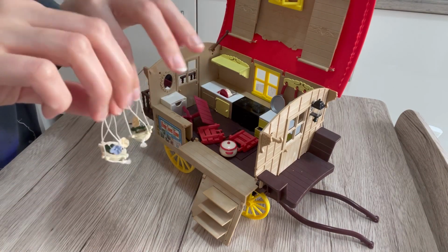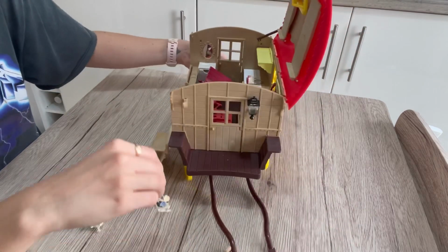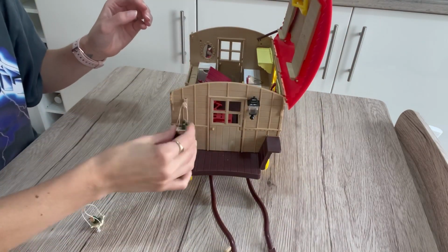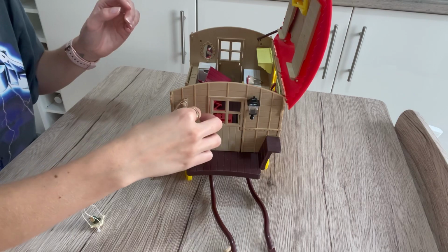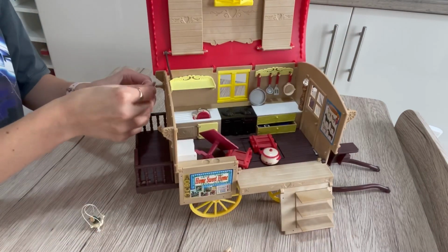So we've got 2 little hanging baskets, and you can either hang one here, or you can hang both of them at the back.